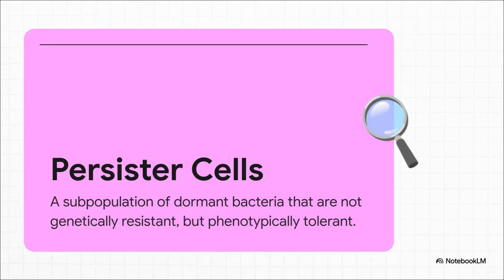The leading theory here involves something called persister cells. Think of them like bacterial sleeper agents. A small group of the bacteria basically goes dormant. They slow their metabolism way down and just hide. Now, since most antibiotics work by attacking active processes, like building cell walls, these dormant bacteria just fly under the radar. They're not genetically immune to the drug, they're just phenotypically tolerant. They can ride out the antibiotic storm and then wake up later to get the infection going again.